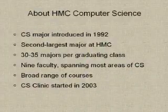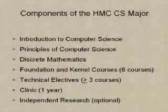To focus a little more on computer science specifically, we introduced our major in 1992, and right now we're the second largest major after engineering. We have about 30 or 35 majors per graduating class, and we're very proud of the fact that our faculty are not just focused on their own research specialty, but actually try to broaden out to cover most of the key areas of mainstream computer science. Our clinic program was started a couple of years after the major was started, and as I mentioned before, it was modeled on the success of the engineering and mathematics clinics, which came before us.